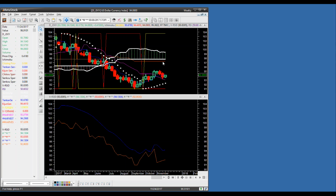We'll see. But we're still well below the Kumo cloud, and the market is still bearish. We're just now in a corrective mode off the bear market lows. So long term still bearish. Short term is bullish. Let's see if it can make up its mind.